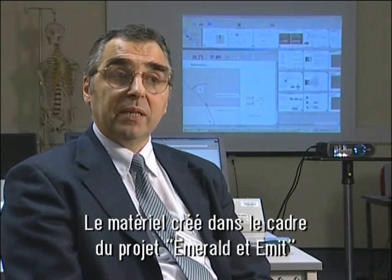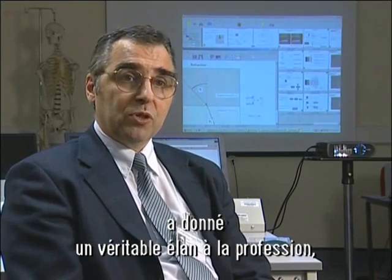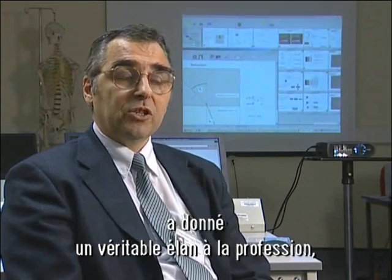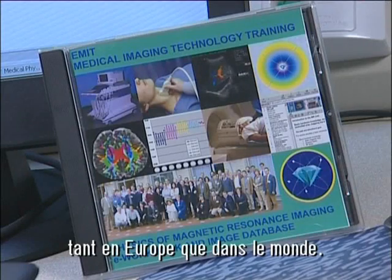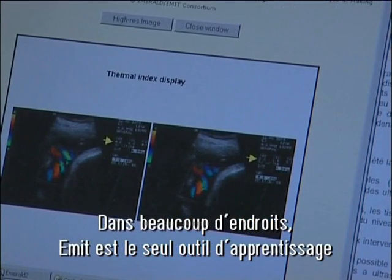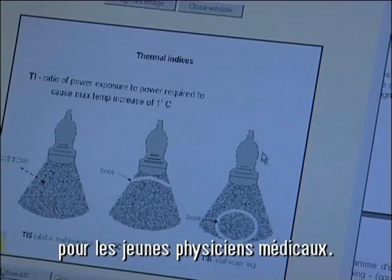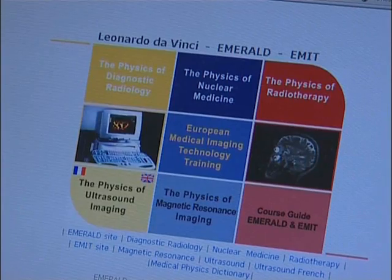And now the materials produced by Emerald and by the EMIT project made a real boost of the medical physics and engineering profession, not only in Europe but in the world as well. So in many places, EMIT is the only training material available to young medical physicists.